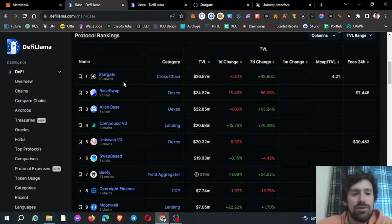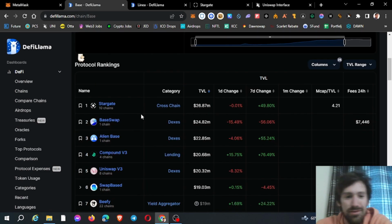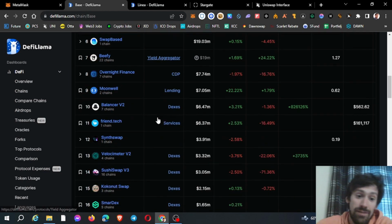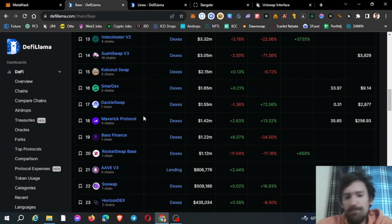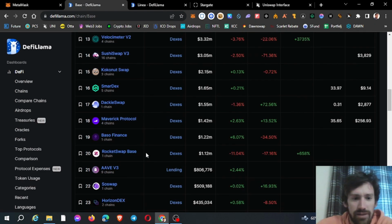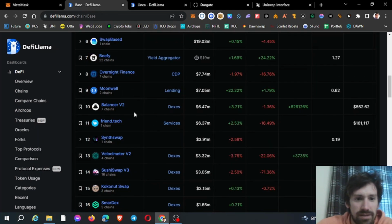We will be focusing on Stargate, which is the premier omnichain interoperability protocol, and also Uniswap, because everybody knows Uniswap, and they recently launched on Base, which is amazing. You have many others here as well, but I would definitely stick to the more familiar names in the space, such as perhaps, what do we have here? ADA, we have Sushi, we have, what is this, Balancer.